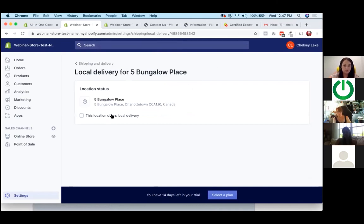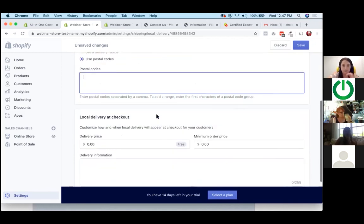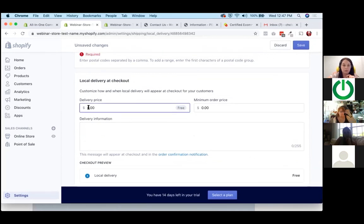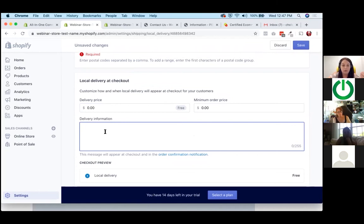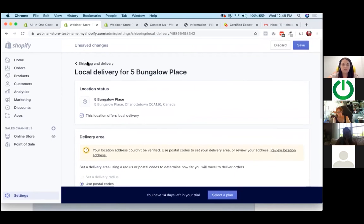So again, local delivery, I can click it on. I could put the postal codes I'll deliver to, or I could just set a delivery radius, which is way easier once I verify my location. So if I just wanted to deliver into Charlottetown, I can set what that will look like on the map. So I know that, hey, okay, here's my delivery radius. These are the only people I'm selling to. Awesome. My delivery price can be free. It can be $5. And then again, all my information in here is what the people going through the checkout are going to get in their email, so they know when I deliver, they have to be home, or they need to have someone sign at the door to confirm they got the order. So this is where all this information goes. So those two are really straightforward.